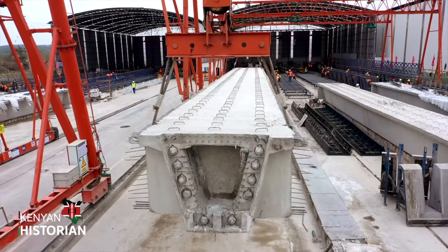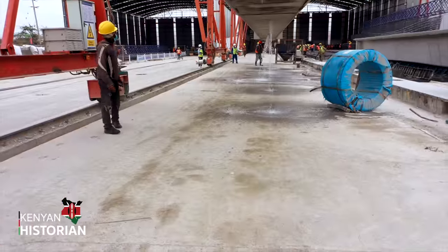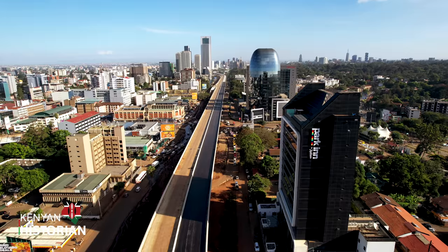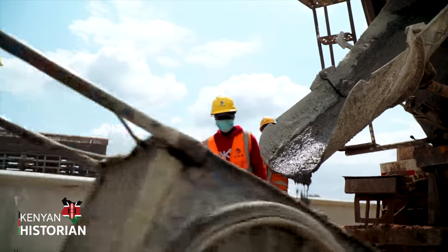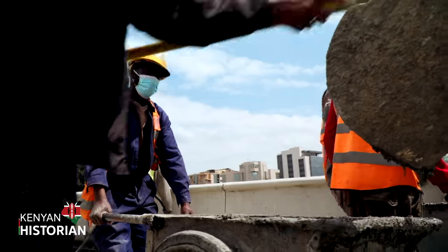Concrete beams. The most used load-bearing unit of modern construction on Earth. It's the basic unit of a new generation of highway bridges. The raw ingredients that create their magic formula can be found in almost every country on Earth, Kenya included.